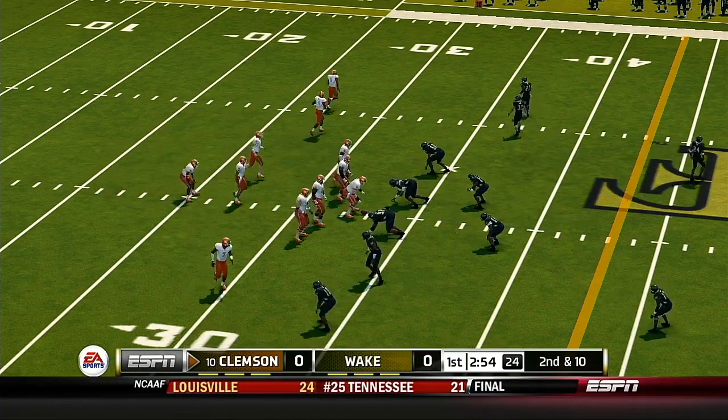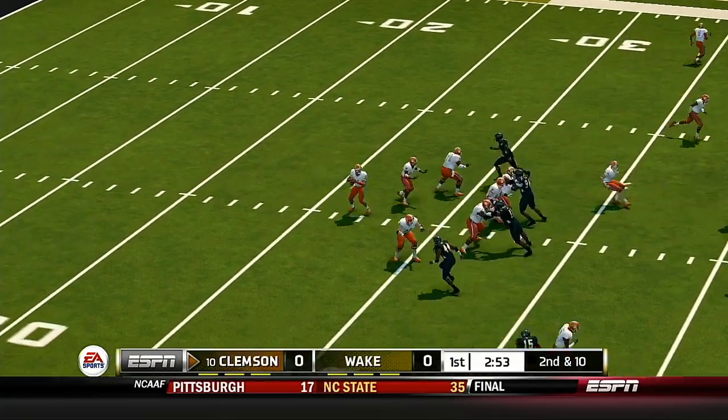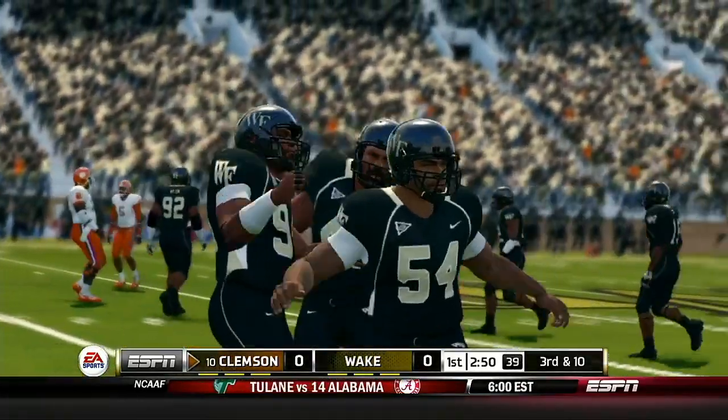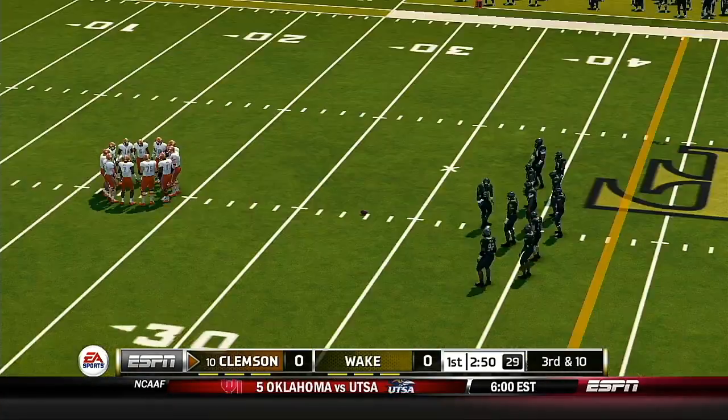Ball on the 33. The Tigers linebacker came out of the game earlier with an injury, and he is so key calling the plays in that front seven defensively. They need him back out there. Quickly to the tight end, incomplete. That brings us third and 10.